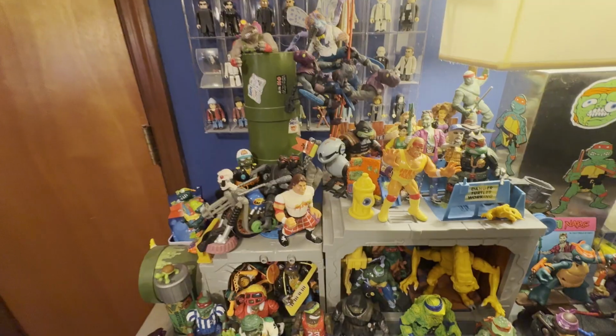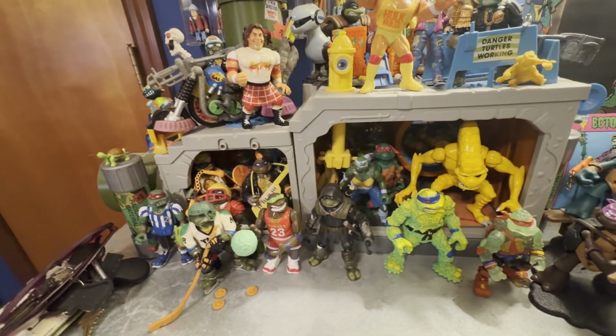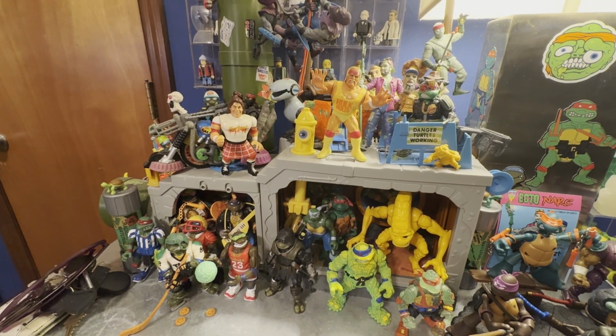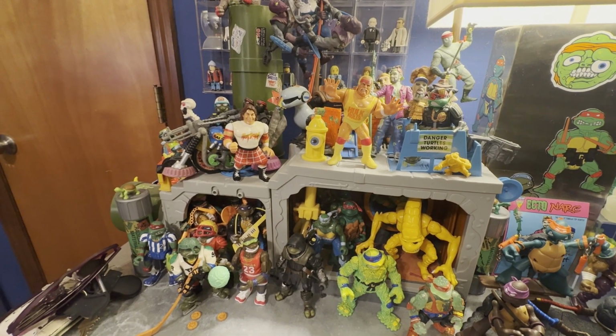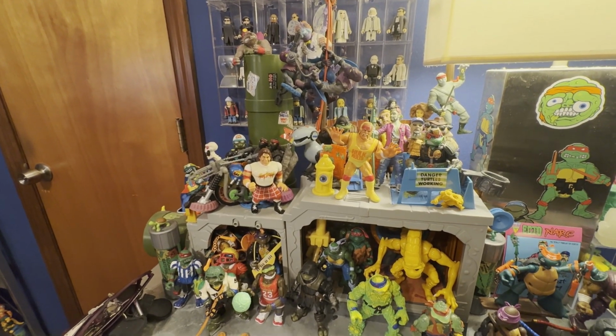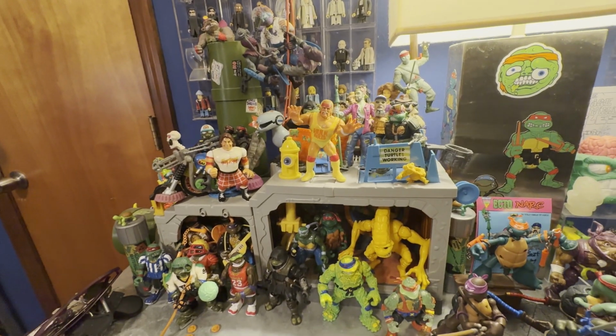I've got a few wrestlers kind of hiding out on the lair. There's a new lair coming out too, which is exciting. Playmates is reissuing the lair. I hope it's scaled down just a bit. Not because I want it smaller, but just because I want it to fit with the Technodrome, because they can connect. I'd still like to have that option in there.